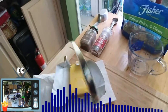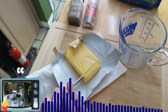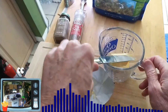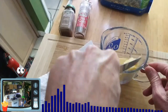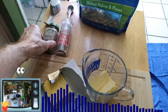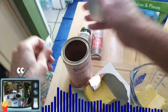And now what we're going to do, we're going to heat up our butter. And we're going to use about this much. There. Maybe a little bit more. That'll work. And now we're going to put some cinnamon. Or should we put chocolate in there? Let's put chocolate. Yep. Let's change it up. On the fly, we're going to do chocolate. Why not?